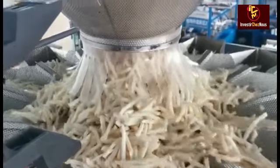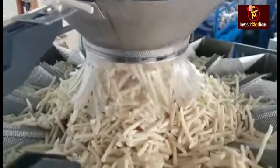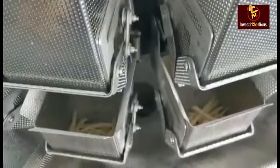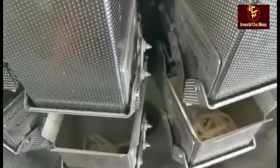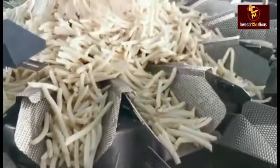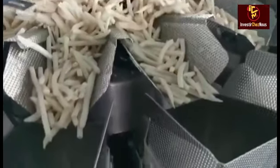Final thoughts. The potato processing industry in Africa is ripe with opportunity. With the right vision, the right machines, and a solid marketing strategy, you can build a profitable, job-creating, and export-ready business that feeds cities and powers local economies. The best part? You're adding value to what farmers already grow in abundance.